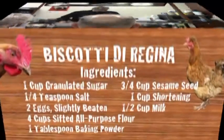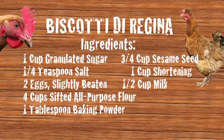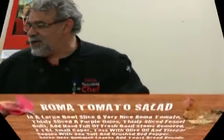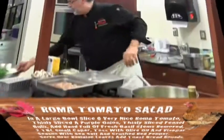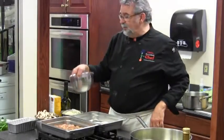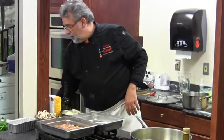And then we're going to make Regina biscotti, which are these wonderful little cookies rolled in sesame. Kind of a shortbread cookie rolled in sesame, and they'll be real good. And then we're going to have a lovely tomato salad with some fresh basil, some capers, and fennel. Okay, so that'll be lovely. We'll serve it with a little purple onion, and we're almost good to go.